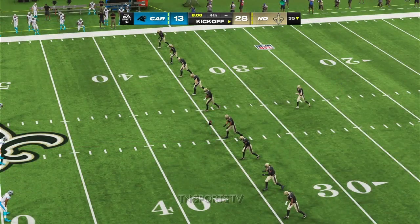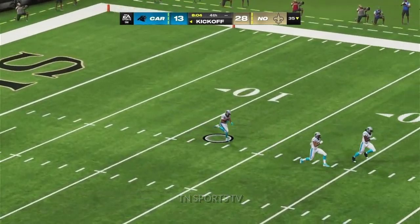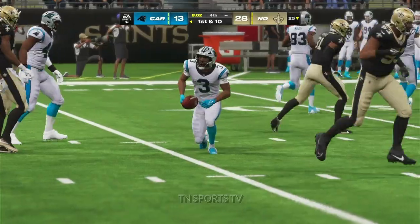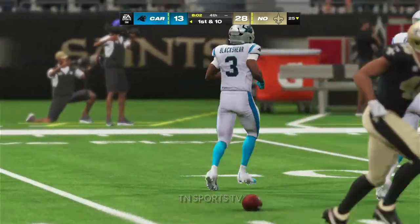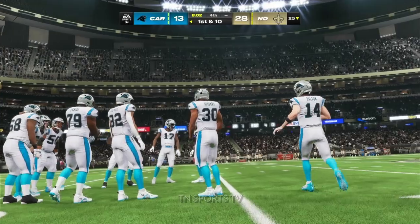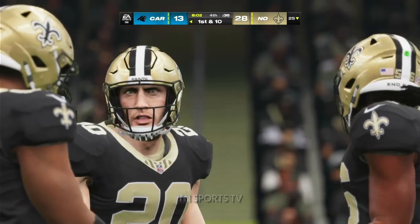The ball upright on the tee, and the Saints kick team booms it away. And able to get this out to the 25. The Panthers about ready to take over. But not an ideal way to end their previous drive. They threw the interception, Charles, after they had built up some momentum. They were moving the football, but something to at least build on for this offense as they run back out here.